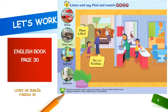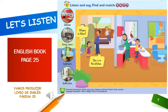Let's work students' English book page 30. We are going to review students' vocabulary. Nós vamos revisar o vocabulário. Unit 3. Student book page 30. Vocabulary. Kitchen. Living room. Bedroom. Bathroom.